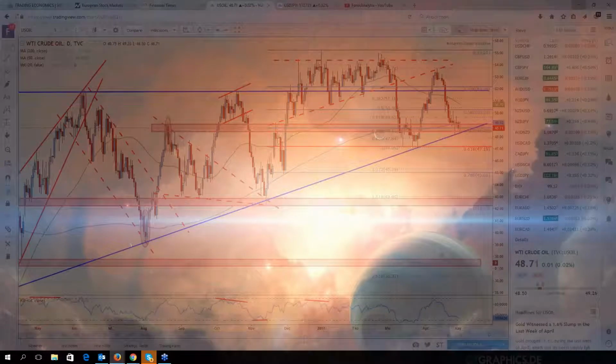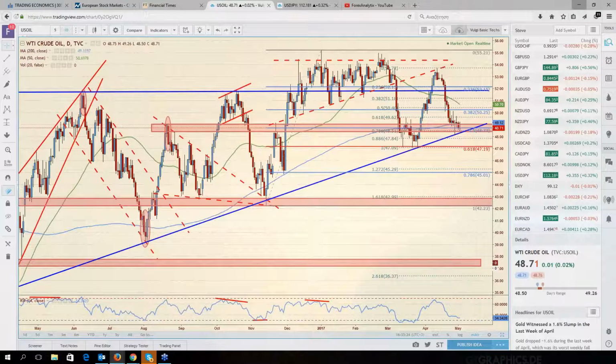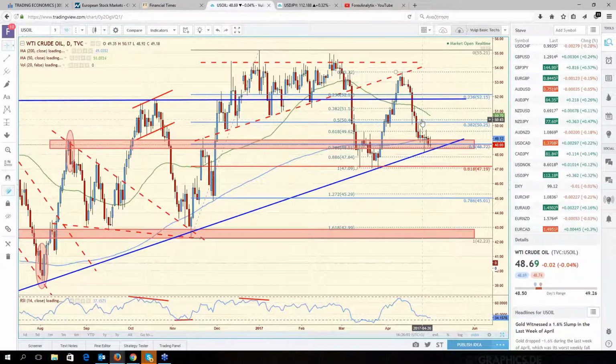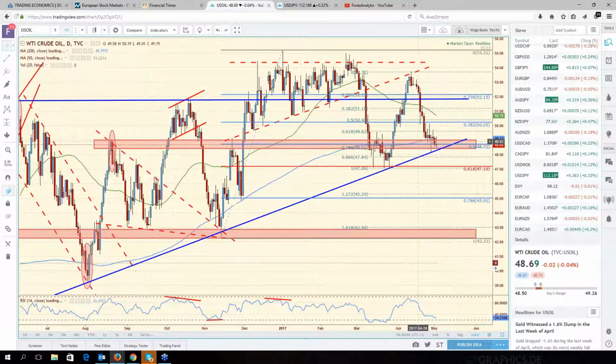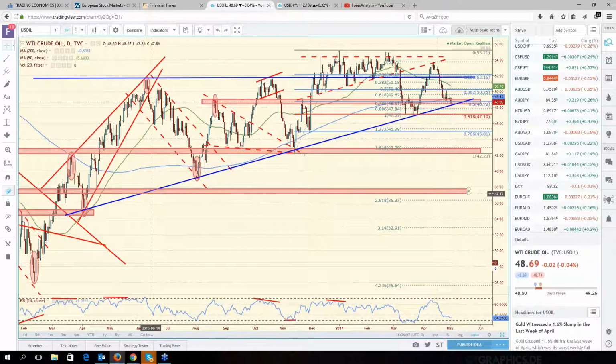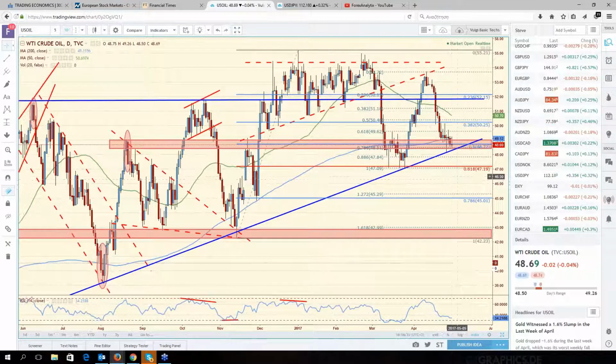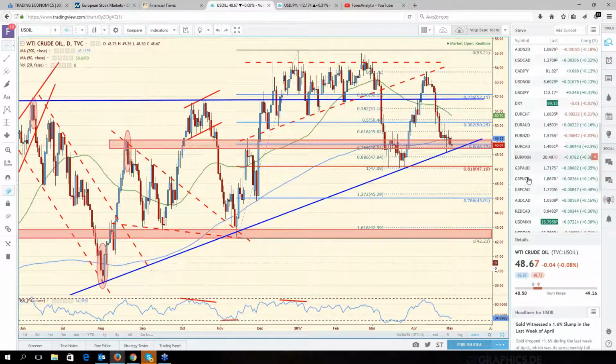Dale, one last thing. I need to remind people that despite crude looking like a piece of garbage, we are still holding both the horizontal zone and the ascending trend line. So I would not write off oil just yet. And actually, this is not the place to be selling it anymore. You sold it up there at the resistance. Perfect. You did awesome. Selling it down here, it's actually a pretty good risk reward to buy it in risk 47.